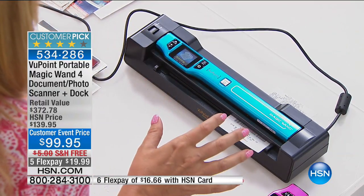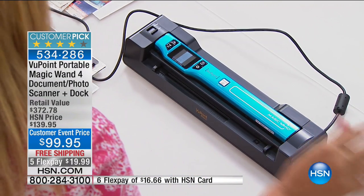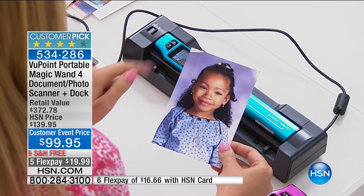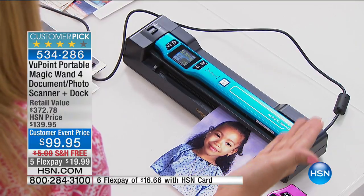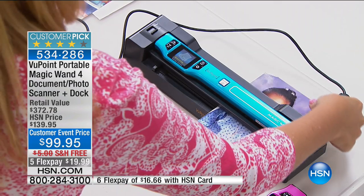But the really cool thing about this is the fact that it's making everything digital. So maybe you have those old boxes full of photographs, and maybe they're starting to wear a little bit and show their age. This is the ultimate way not only to stop the aging process, but also to be able to share these memories instantly. Now that we make it digital, we're gonna be able to share it right on our computer.